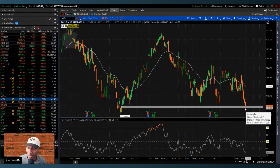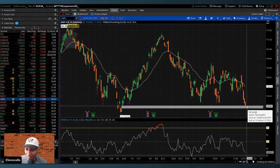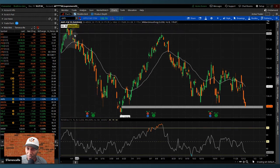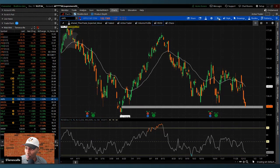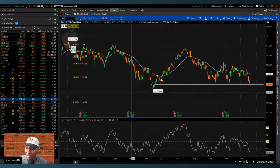This isn't, in my opinion, a bad place to maybe put a trade on. Could get a pop, could run right through it. Now, I do have levels. I do have another level down here. I just don't have it extended all the way across.